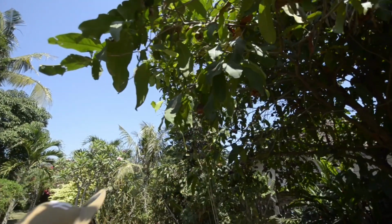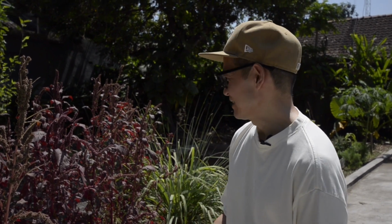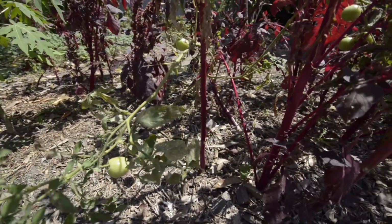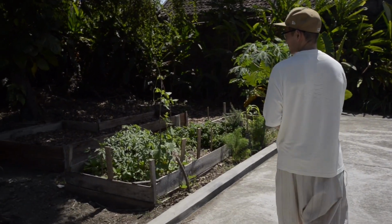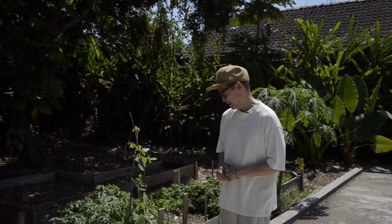Yeah, so you can see. Okay, now we are at the bigger part of the permaculture garden, which we started roughly early this year. And we already see the first results. So we have tomatoes and red spinach here, and because this part of the garden was previously occupied by a building which was demolished, the soil itself is not in the best condition.